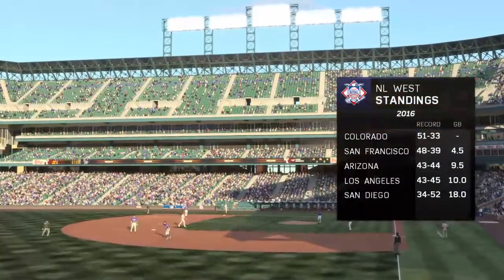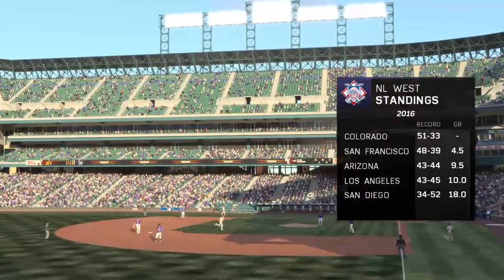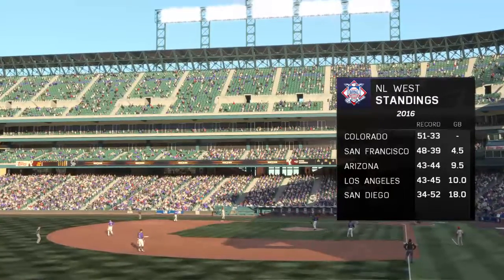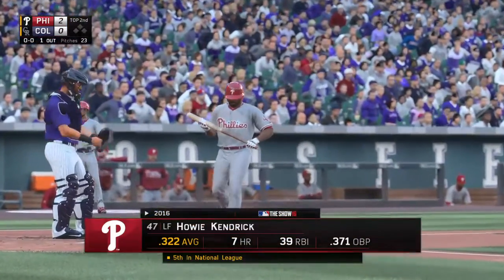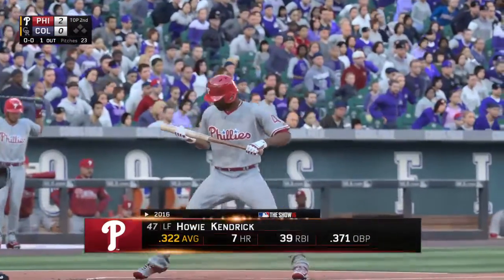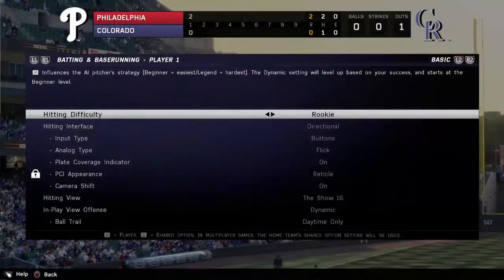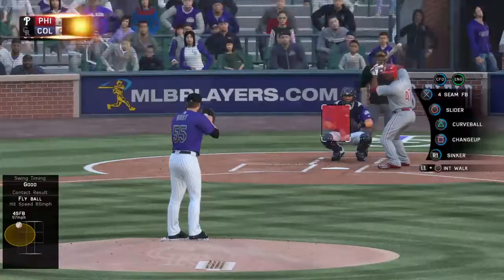Batting 8th, left fielder. And with that, there you get a look at what's happening in the race in the National League West. Howie Kendrick will dig in. Currently 5th in the National League in batting to begin play. Yeah, and he leads his ball club in hitting, so he's a guy that they really look to offensively.